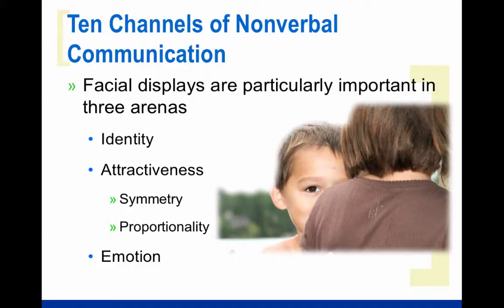So now we're going to talk about the 10 channels of nonverbal communication, and some of them are fairly obvious. Others might be quite surprising to you. The first is probably the most obvious, and that is facial displays, what we do with our face.